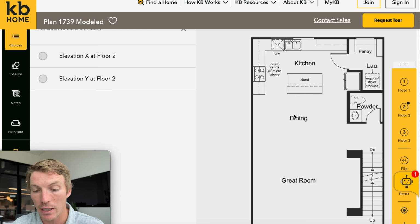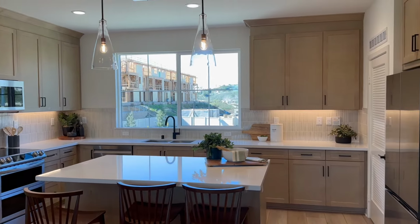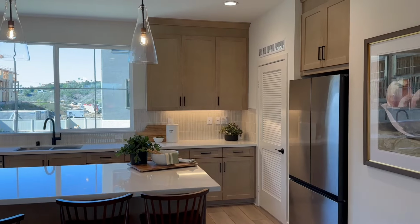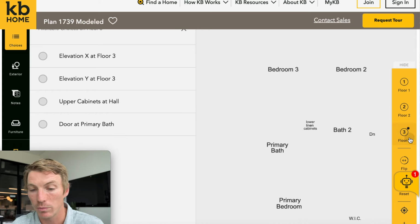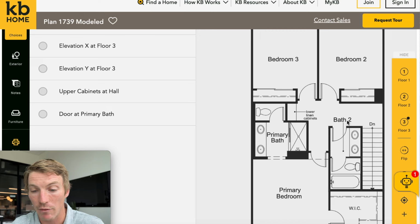So you have a living area. You're going to have a dining room. And then these kitchens are really, really awesome with a walk-in pantry in this model, along with a stacked washer dryer in there. And then we'll move up to the third floor. This is where you're gonna have all your bedrooms. So you come up, you're gonna have a full bathroom.